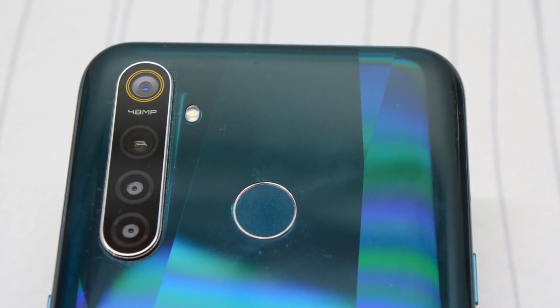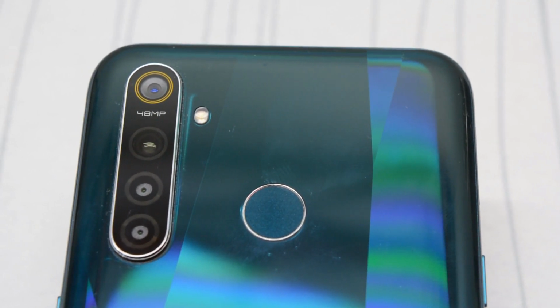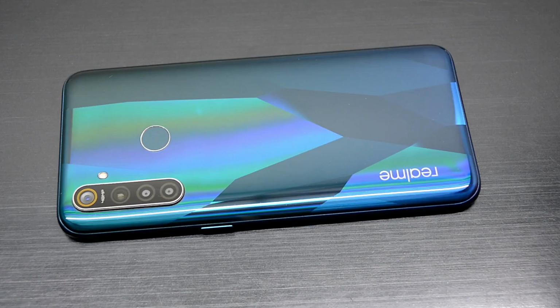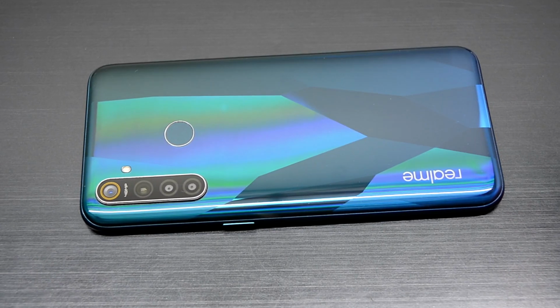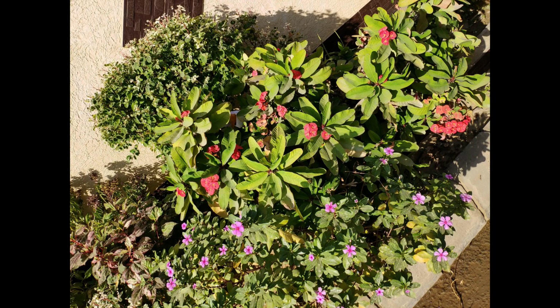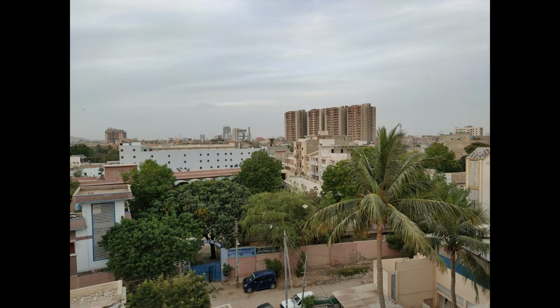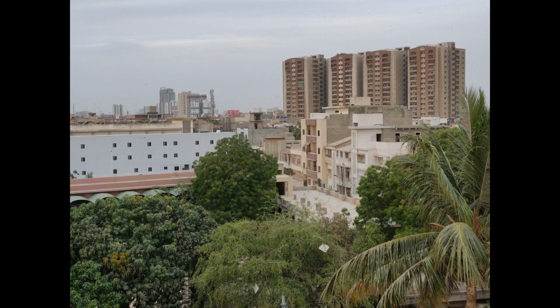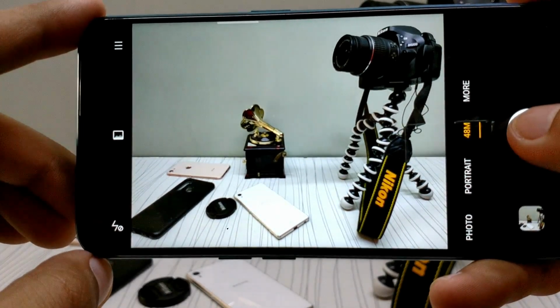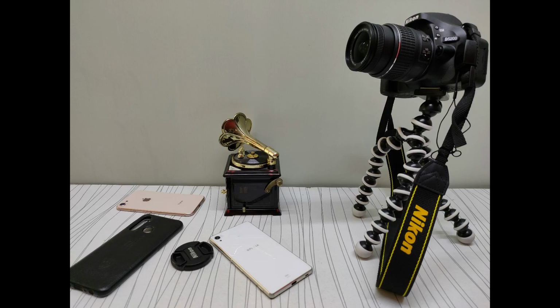It's got 4 cameras on the back. Top one is an 8 megapixels ultra wide angle lens with f2.2. Then there's a 48 megapixels main shooter with f1.8. Then it's got a 2 megapixels portrait sensor, and the last one is an interesting 2 megapixels macro lens. Let's talk about the main camera first. It's a great sensor from Sony. The shots are good in broad daylight conditions with good color reproduction and dynamic range. 2x zoom photos are also crisp, but there's a slight shift in color which is noticeable if you put both pictures side by side. There's a dedicated 48 megapixels mode if you want highly detailed and more saturated photos, but remember you can't zoom in when capturing in that mode.